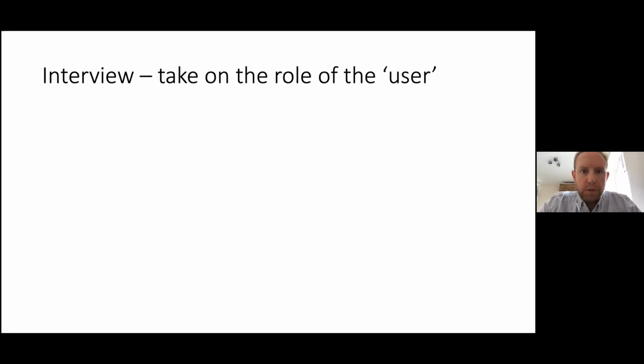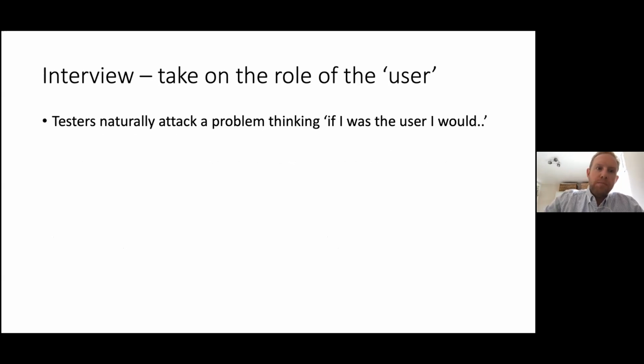What else is there in an interview? So going back to the idea of taking the role of a user. Testers naturally attack a problem thinking, if I was the user, I would do this. If I wouldn't like this, I would expect that. And if you do that when preparing for an interview, it actually makes the entire process a lot easier.